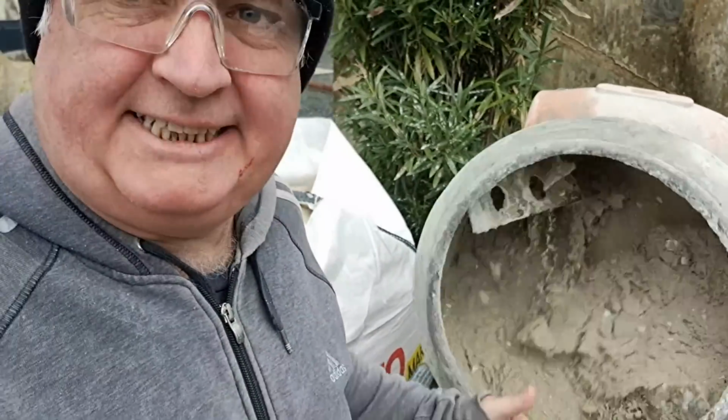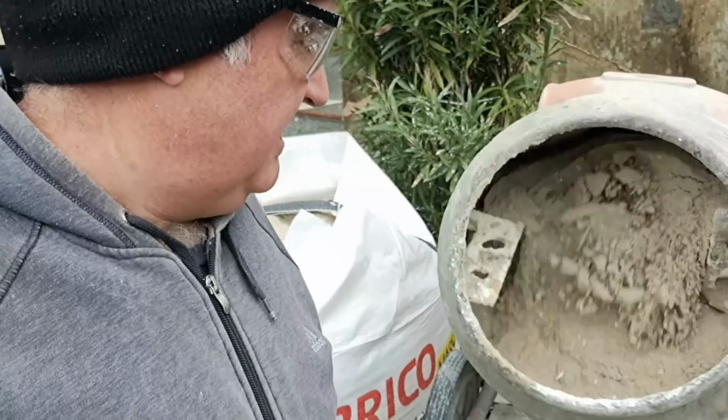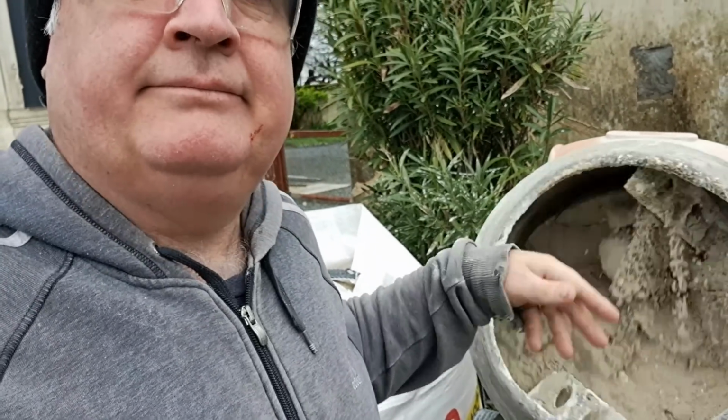Well, that is a mix of 1 part lime, 3 parts sand, currently a dry mix, and then I'll add water and leave it mixing a long time.